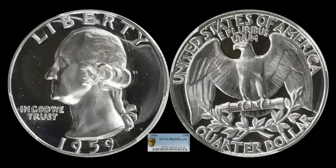$11,265.75. I feel like cherry picking some of these proof sets just on the basis that you could earn 5 figures from a few of these coins. This is exciting to me.